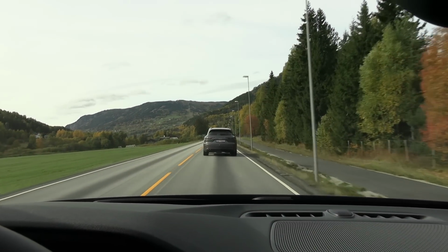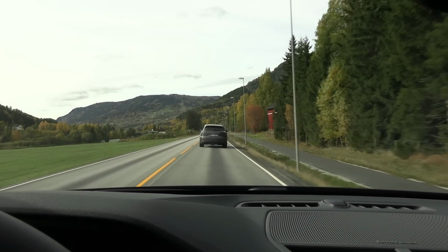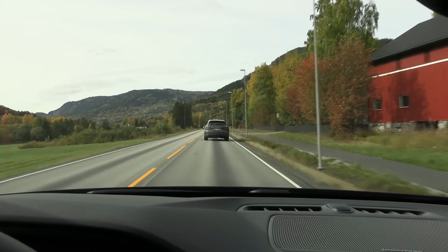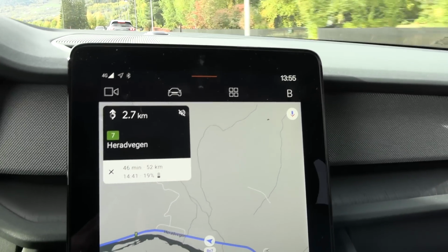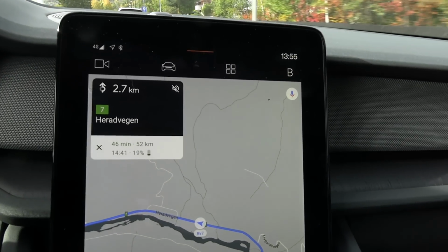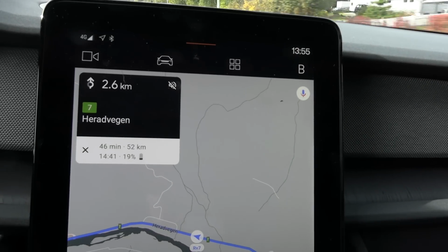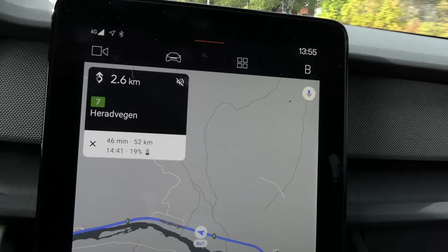We are now in Geilo, and well, this is a Friday, so you have to expect some traffic here. Friday 2 now, yeah. So stats so far, okay, we have 52 kilometers left to go. We have driven, well, how many kilometers?